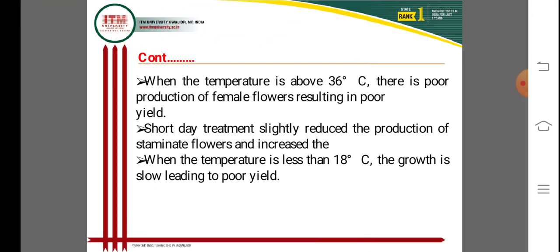Okay, next is temperature. Maintain 25 to 30 degrees centigrade, but when the temperature rises above 36 degrees centigrade, there is poor production of female flowers. Female flowers are the most important for fruit setting. Male flowers are important too, but more female flowers mean more fruit setting and more yield for the plant. Female flowers are produced only below 36 degrees centigrade, so temperature is very important for female flower production.